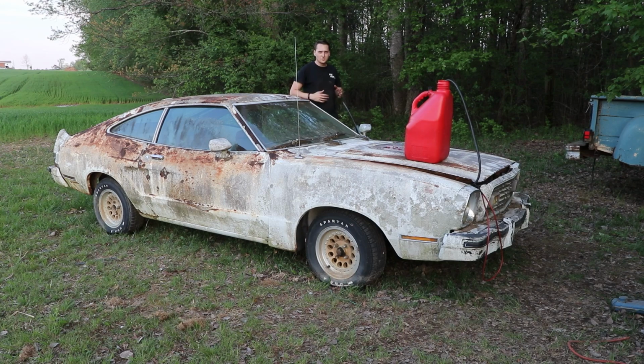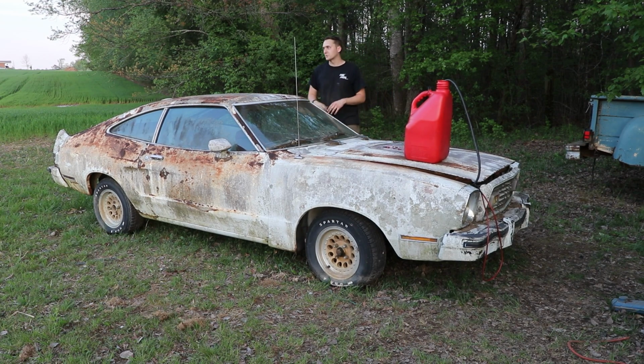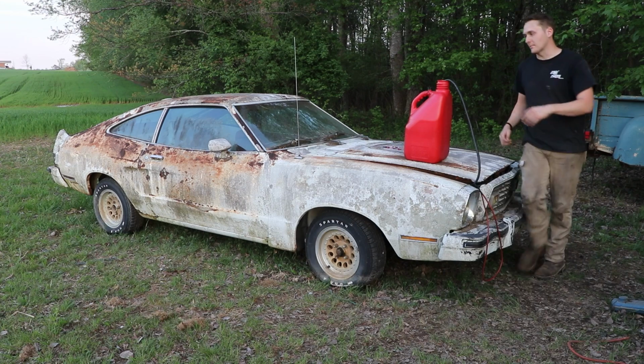I think the shifter is so worn out that it doesn't want to go all the way over to reverse. So I'm going to try and just pull this thing out of here, get it straightened out, and then we can put it in gear.